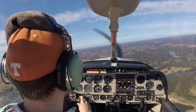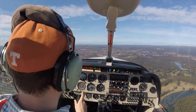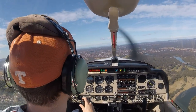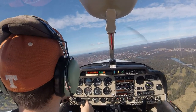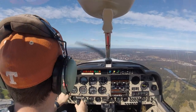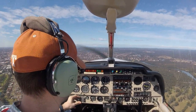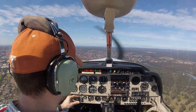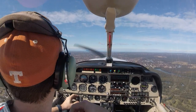India Sierra November, downwind touch and go. India Sierra November, widen out your downwind, follow the Cherokee mid downwind. Widening downwind, following Cherokee, India Sierra November. Brakes set, pressure on, undercarriage is fixed, mixture is rich, fuel pump is on, fuel selection is on, pressure and contents, pointing light, canopy.